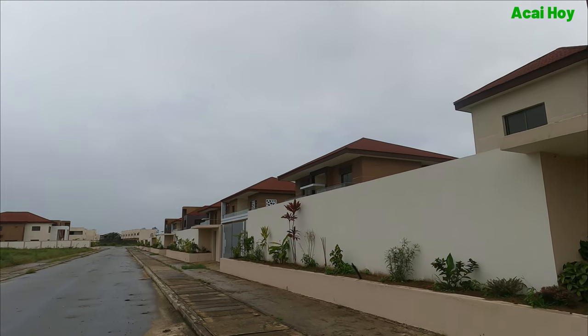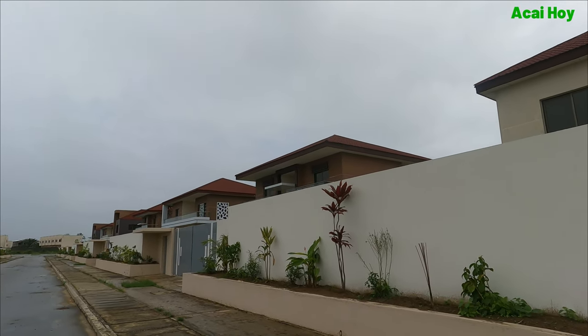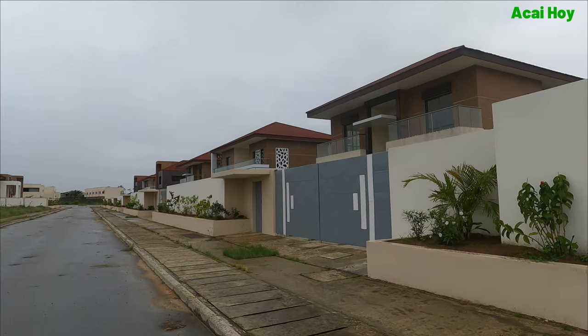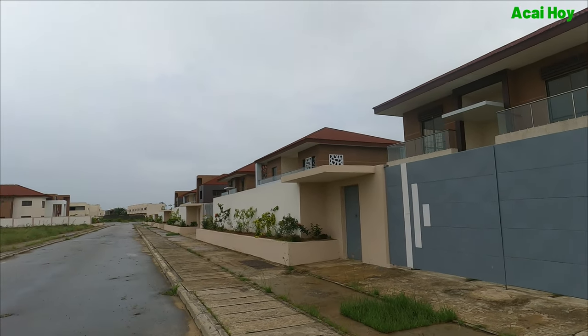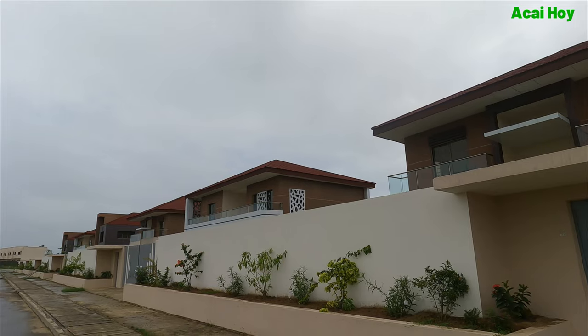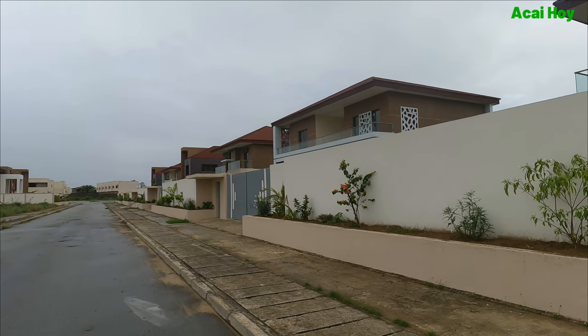So I'll be moving fast. So it's an estate actually. This is actually where the rich hide in Gabon. So I'm actually right where the rich hide in Gabon. So if you look closely, you see the houses. I think most of these houses, some of them are still for sale.